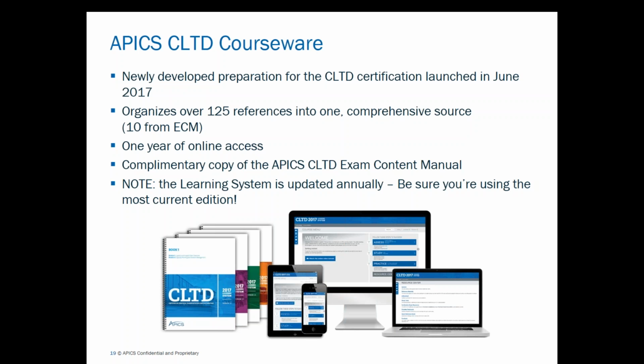We feel that the best way to study for the CLTD exam is by using the learning system. It covers the content from the Exam Content Manual, or ECM, and organizes over 125 references into one comprehensive, easy-to-read source, and incorporates reinforcement tools to make sure that you're really mastering the content.